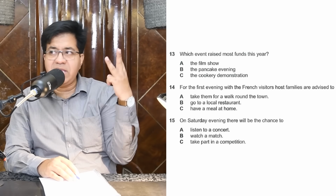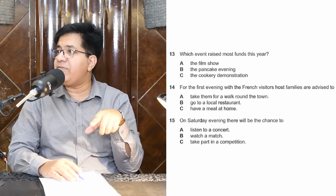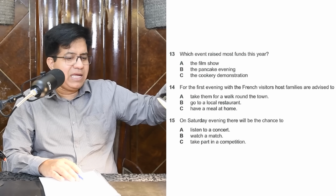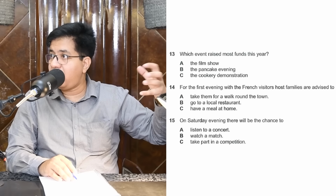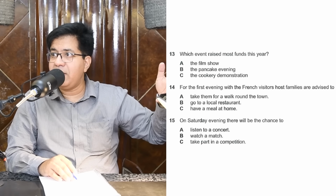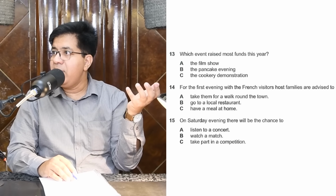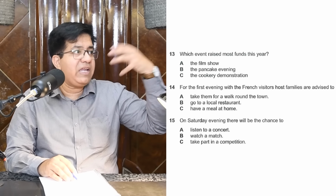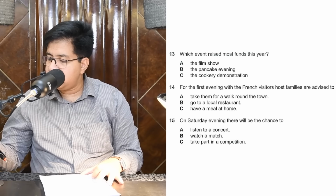Now, out of three things, one thing they advise to do for the first evening. First evening means when the guests come to your house. So they may say on the first evening they may be tired, so don't take them for a walk. Option A will not be the answer. And if they say the first evening is very important, show them the town, especially in the evening, the bright lights of the town, so you may take them out. So whatever they advise will be the answer.